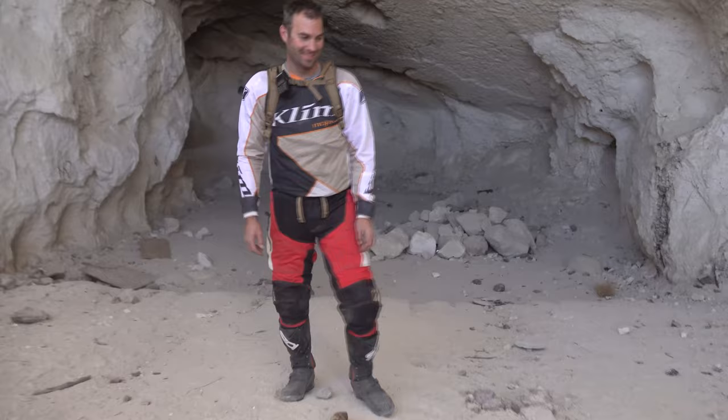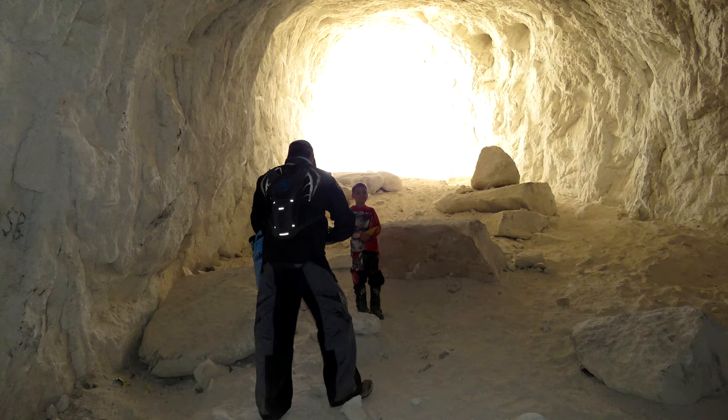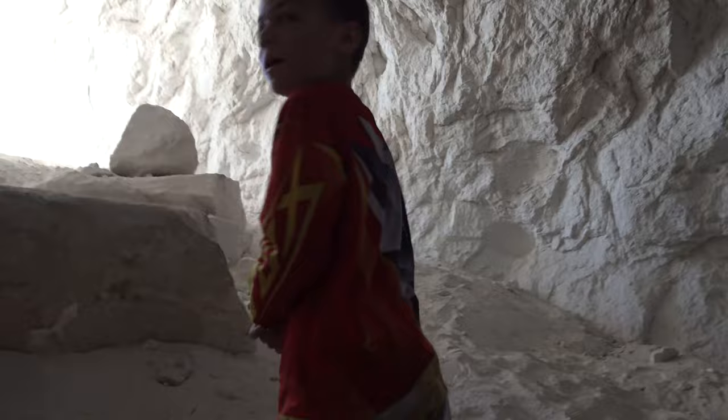Teasing the kid again. Papa? Yeah? This is kind of what I think the moon would look like. You think the moon has tunnels like this or caves? I mean, it's all white. I think the moon might look like this. It's possible. Probably not, though. The moon's pretty featureless except for craters.